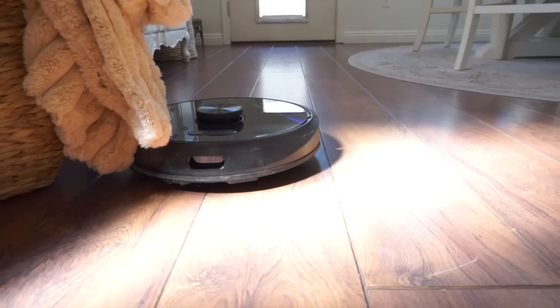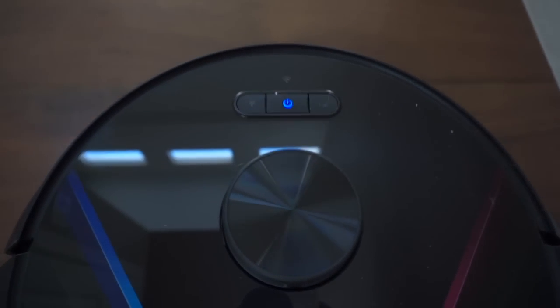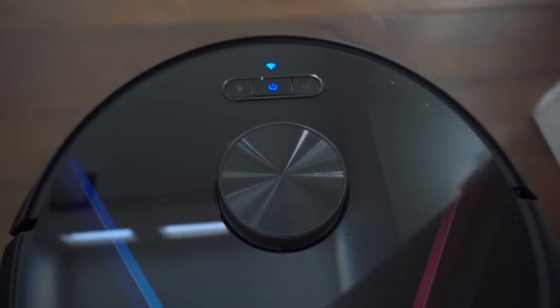The map will be updated in real time during each cleaning session to ensure normal navigation.